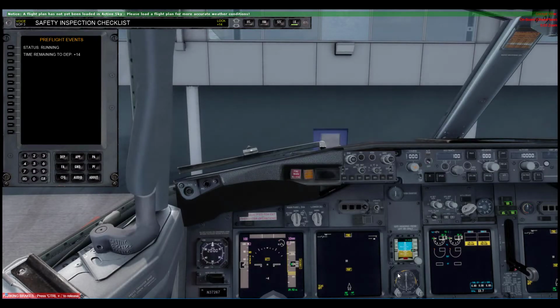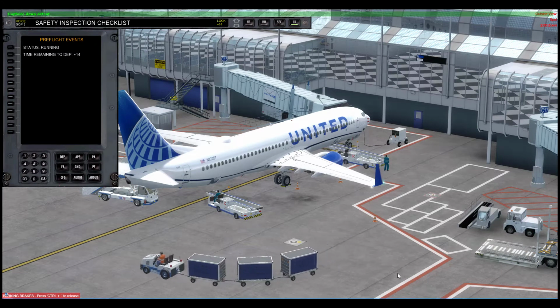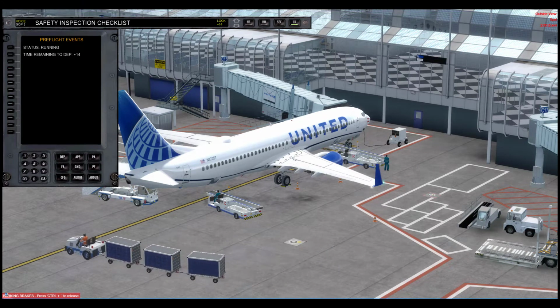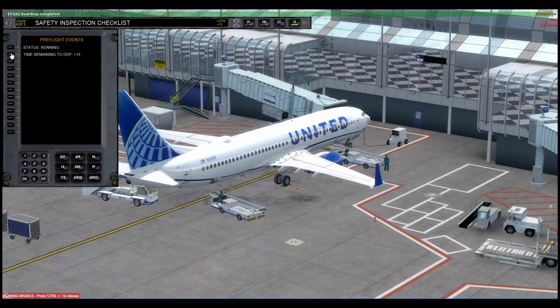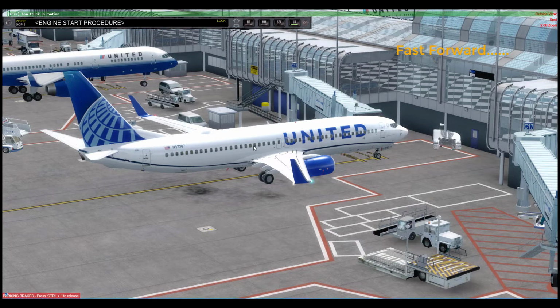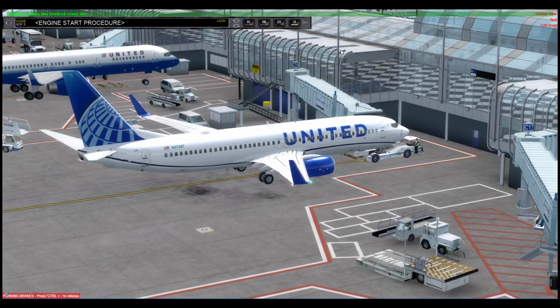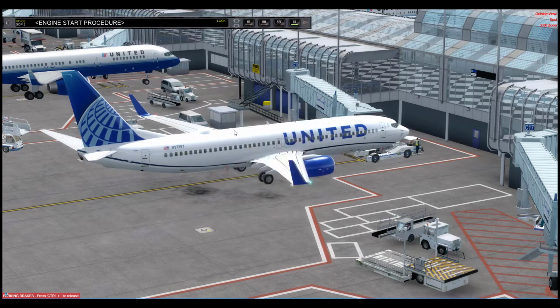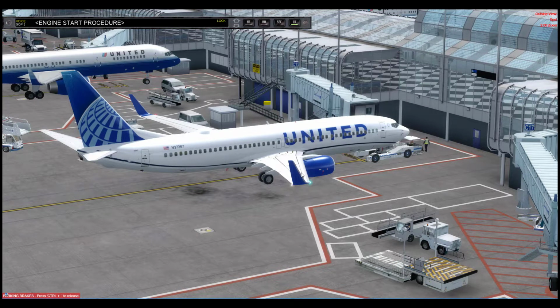Okay, so it looks like they've gotten all of the baggage handled. That's cool. I'm going to put this a little bit forward because we'll start our safety checklist at 8 minutes. Okay, baggage handling is complete and the aircraft is clear. And we can go ahead and tell them to auto disconnect. Alright, we're ready to rock.